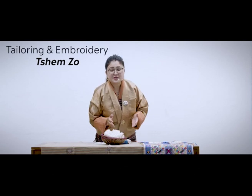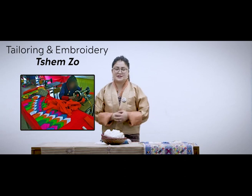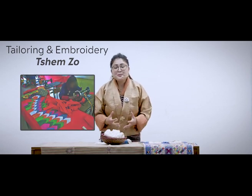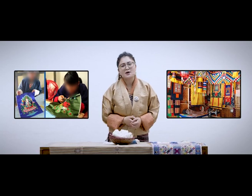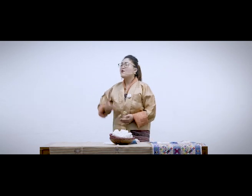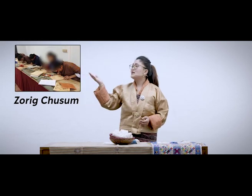Tailoring and embroidery, also known as Temso, is another craft, another skill that Bhutanese have. Actually, to be very frank, people have preserved tailoring skill over the period of time. Why do you think they have preserved this? It has been passed down. People have been trained. Why? That is because our government has instituted Zorig Chusum to preserve it.